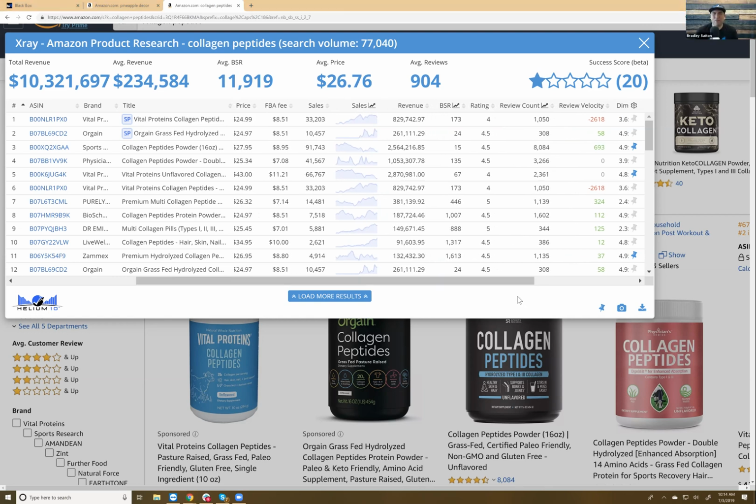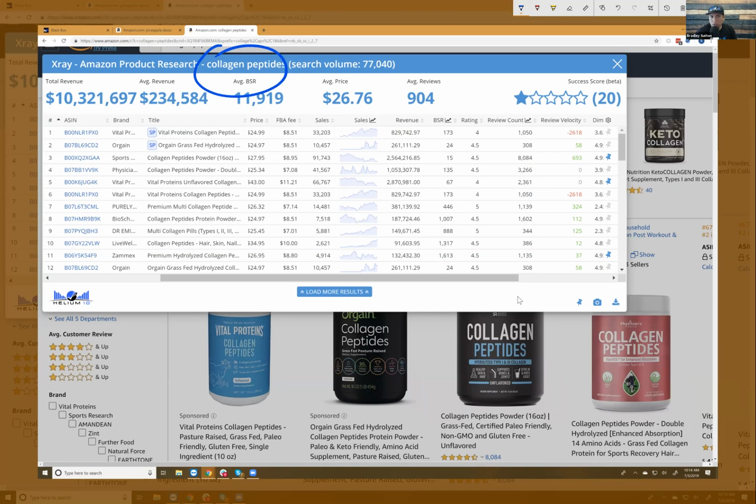All right, so here we go. I mean, we might say, oh, wow, collagen peptides, 77,000 searches. That's great. This is a great opportunity. But take a look at these sales numbers. This is by month. This is insane. Some of these are estimated sales like 3,000 units a day. I mean, that is just insane. For you to be able to compete at that level, if you have a brand new product, nigh on impossible. So what else do I look at? Look at the number of reviews. 8,000, 3,000, 2,000.